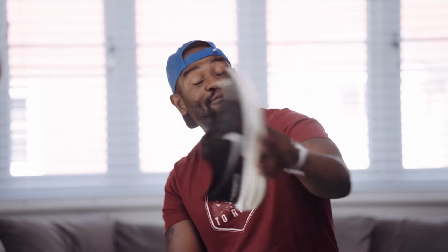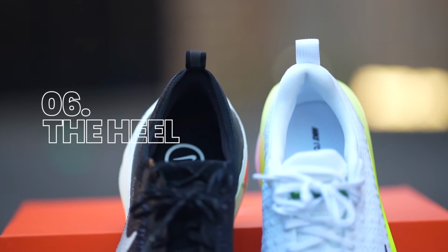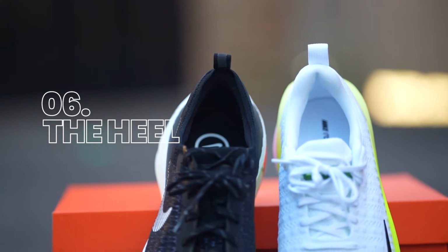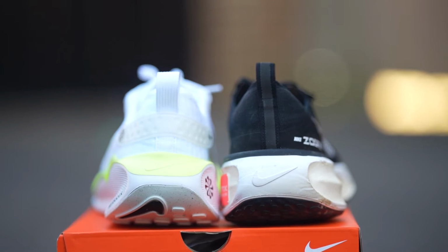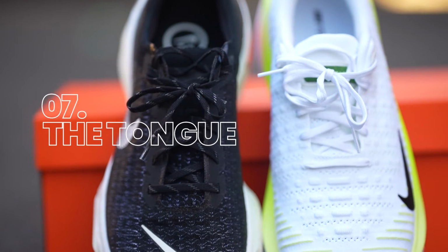Okay, now let's talk about performance related stuff. The look is important, but the performance has to be discussed. The first thing I want to talk about, let's talk about the heel. Infinity wins because the heel lock I got in this shoe is much better than the Invincible Run 3, which I had to use the runner's knot on, and I didn't need to do that for this one. So it takes it.